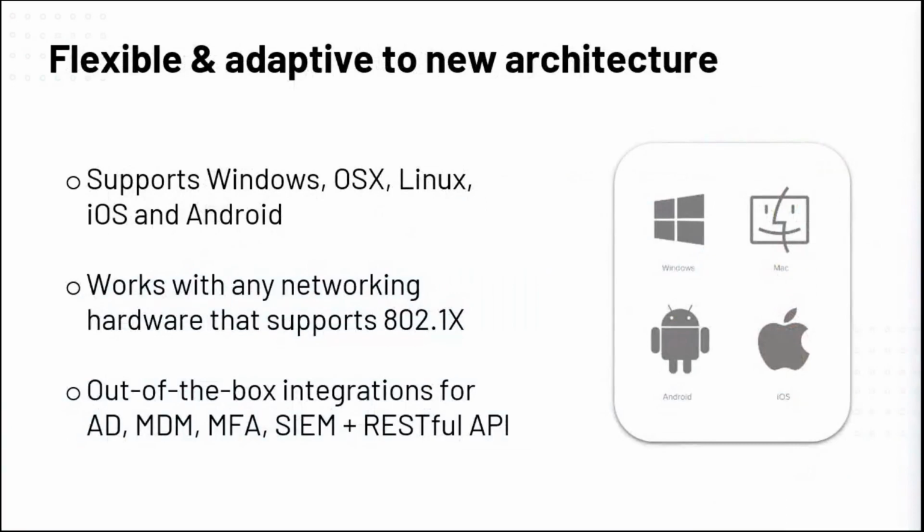Again, since we are working with a standards-based 802.1x, we're able to use any operating system that you can think of in order to make sure that all of your devices are covered. 802.1x is a standard inside of all of the most popular networking equipment, so it's really nothing for you to have to do other than enable it on your device and use those protocols in order to talk to our services. We integrate with Active Directory and other services that you might already have in order to make sure that you're not doing anything additional other than you would need to do for any other type of service.